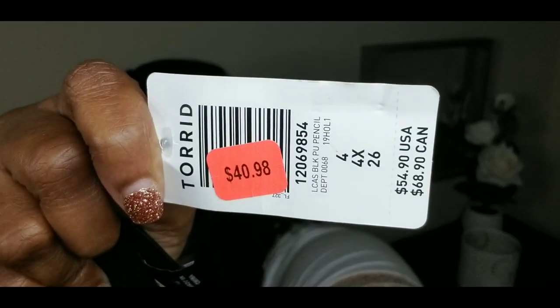You can see it was $40.98. Did you guys see that? $40.98. And actually I have my receipt right here, so I know I didn't pay $40 for this skirt. It actually ended up being $22.18 with tax.